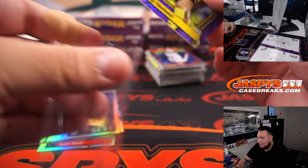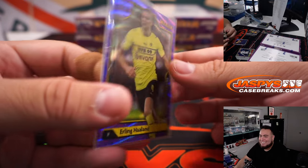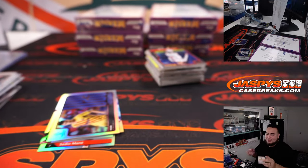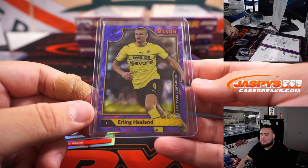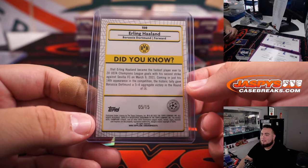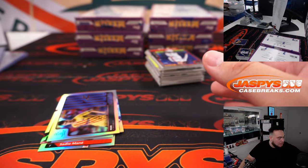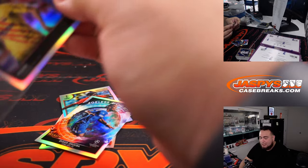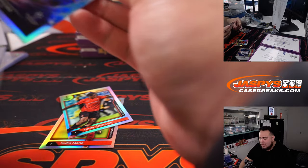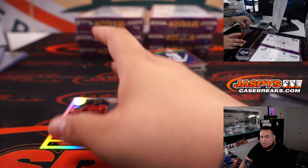How about an Erling Haaland? 5 of 15. Shoo! Dortmund going to Haaland. Great color in this case. You know, I did pull one of Haaland's biggest cards that's ever sold, besides the Super Fractor. I pulled a red out of 10 from his Topps Chrome rookie. Remember, it sold for like over $200,000.